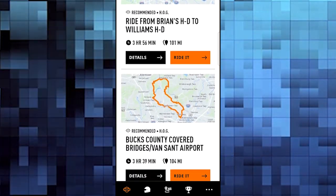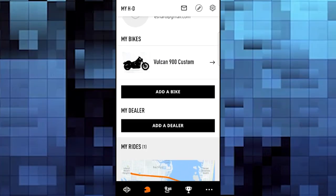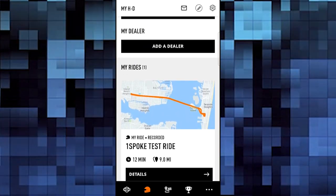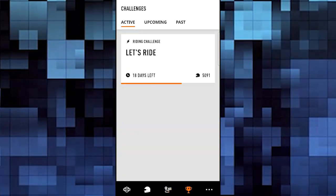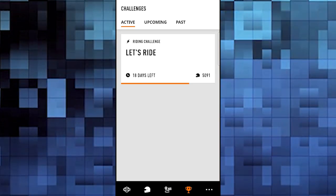If you click on the Helmet tab on the bottom, that's your profile, where, once again, you can see information about yourself, rides you've taken, your bike, and in this particular app, you can actually add your dealership if you'd like. The center icon brings you to the Ride page, where you can map your next ride. If you click on the trophy, you can see any challenges that you're a part of, or add challenges if you'd like, or see what's up and coming.